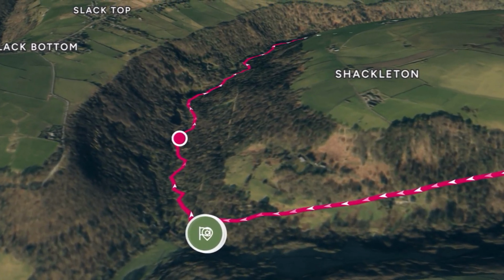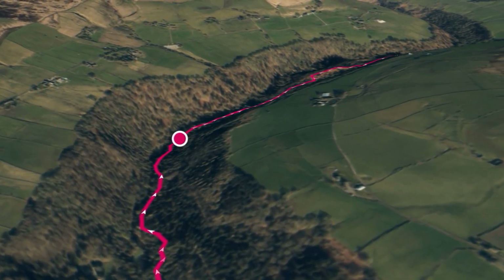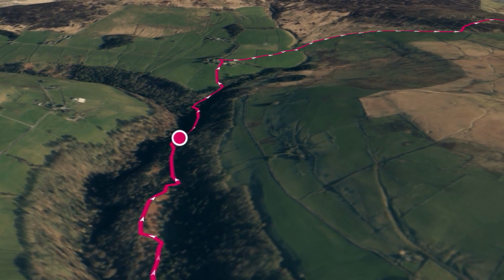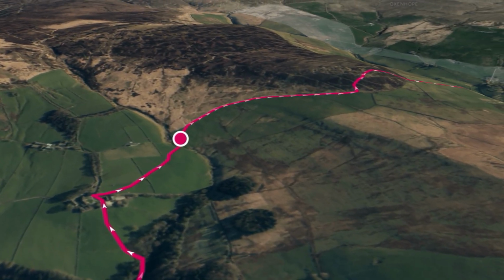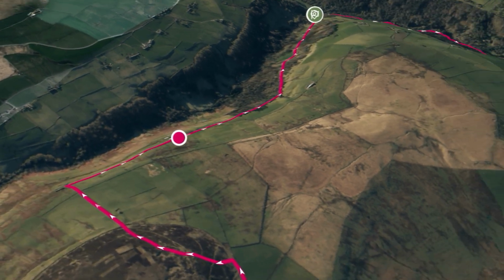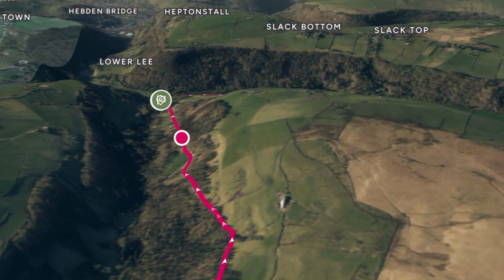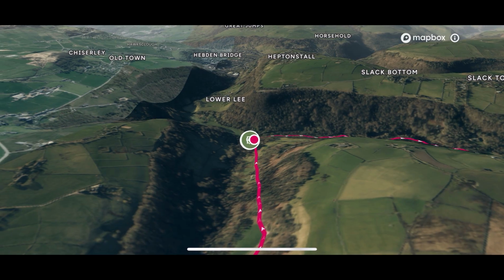So we start at Lower Lee, between Slack Bottom and Shackleton, right down through the crags, next to the river, where there's all the beautiful scenery, potentially some birds and things that we can photograph. Then we're going to cut over the tops, over the moors, and then down towards Pecketwell, and then coming right back in again towards Lower Lee, where we'll be finishing our walk. So join me there.